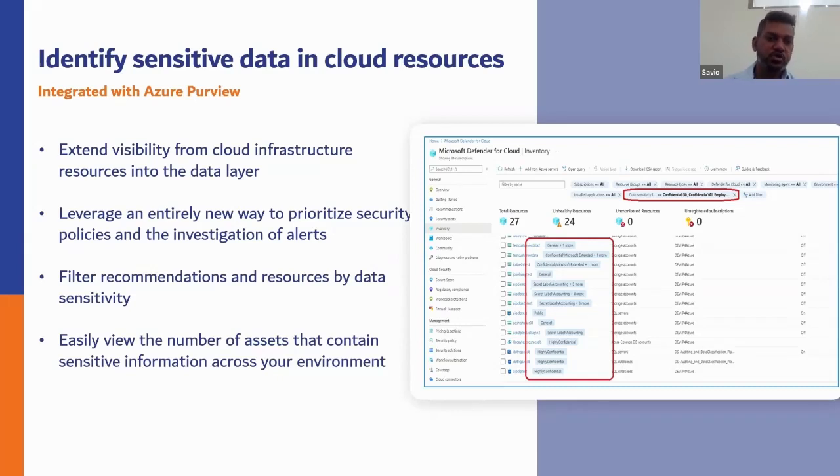The integration with Azure Purview extends your security visibility in Defender for Cloud from infrastructure resources, drilling down into your data, enabling an entirely new way for security teams to prioritize resources. For an enriched cloud security posture management experience, we include an information protection tile, which you can see here in Defender for Cloud, that shows you the current scan coverage and a graph with the number of recommendations and alerts by classified resource types.